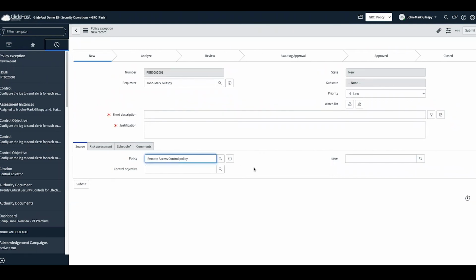So if I have acknowledged that I understand the remote access control policy and I know I can't comply with it, I can come in and submit an exception simply based on my understanding of the policy. No testing has been done. There's no relationship to a control. There's no relationship to an issue. It's simply I'm reacting to a policy and being proactive and saying, I can't comply with this. This allows me to really jump the gun and get ahead of testing that could be done in the actual future.